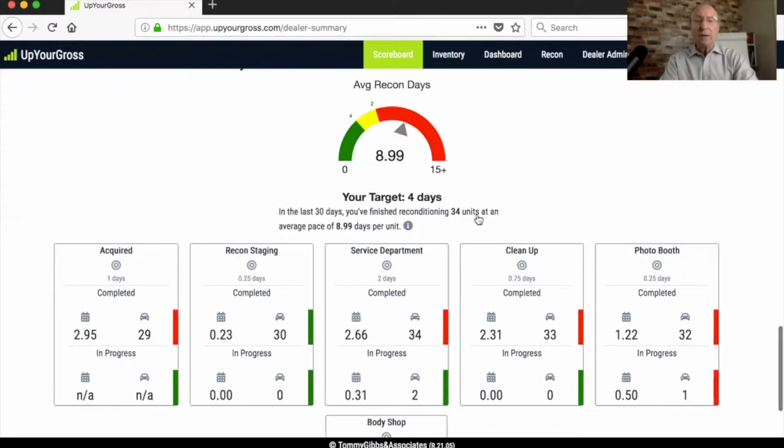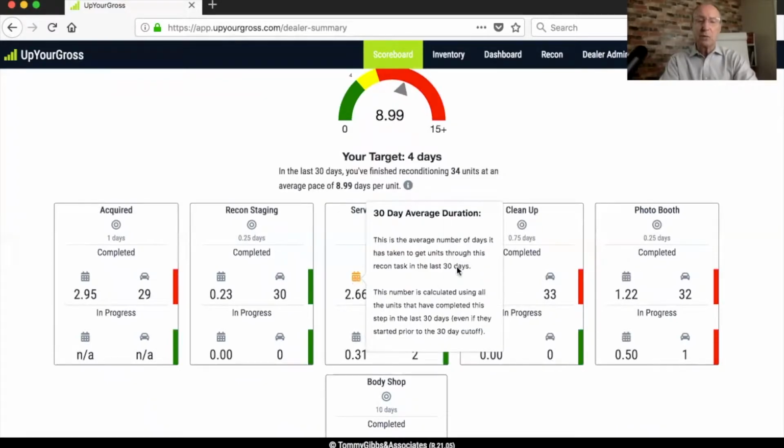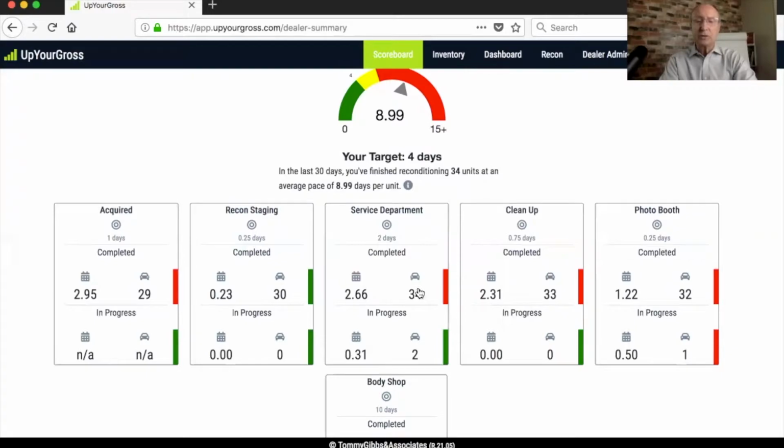So right here at the top is the part that I want to talk about, where it talks about completed and in progress. If you hover over this little icon here where it says 2.66 days, what it's telling you is it's taken an average over the last 30 days of 2.66 days to get these 34 units through the system. And that's why this bar is red. It's red because we're not hitting our goal or objective. You see, we've got this dealer set up to try to get it through the service part of our Recon operation in 2 days, and it's not achieving that.